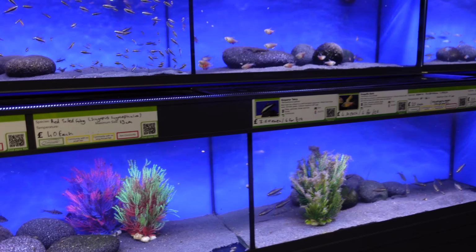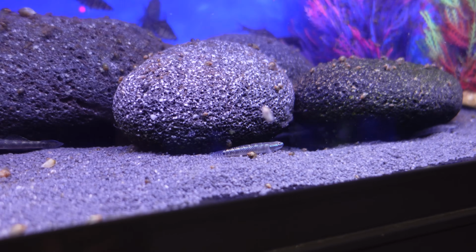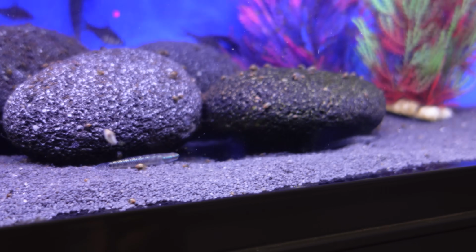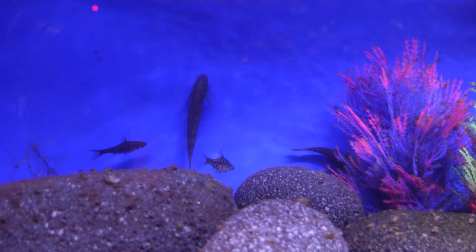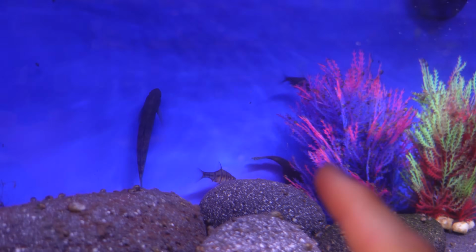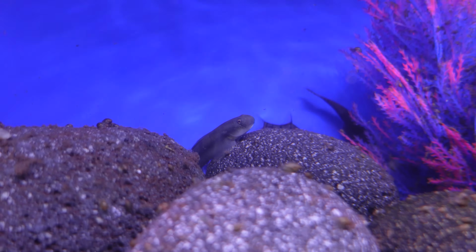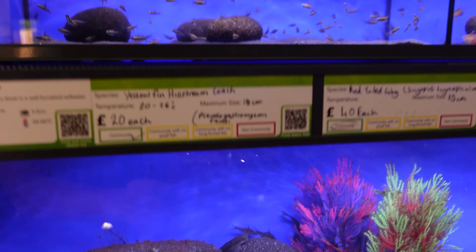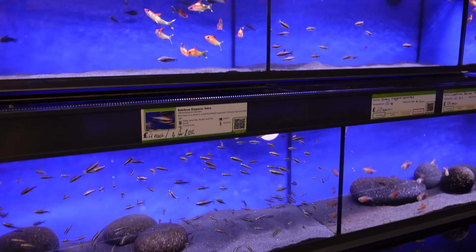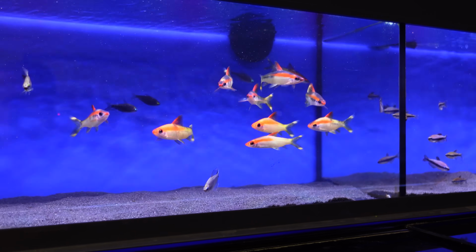And then moving to the last few tanks, we've got some red-tailed gobies in here. I think they're similar to the ones in the tank next door. And just check out those. There's a yellowfin hillstream loach at the back there, and this guy is pretty big, this goby. And then last but not least, we got some gold torpedo barbs in the top there. Really nice yellow colour to them.